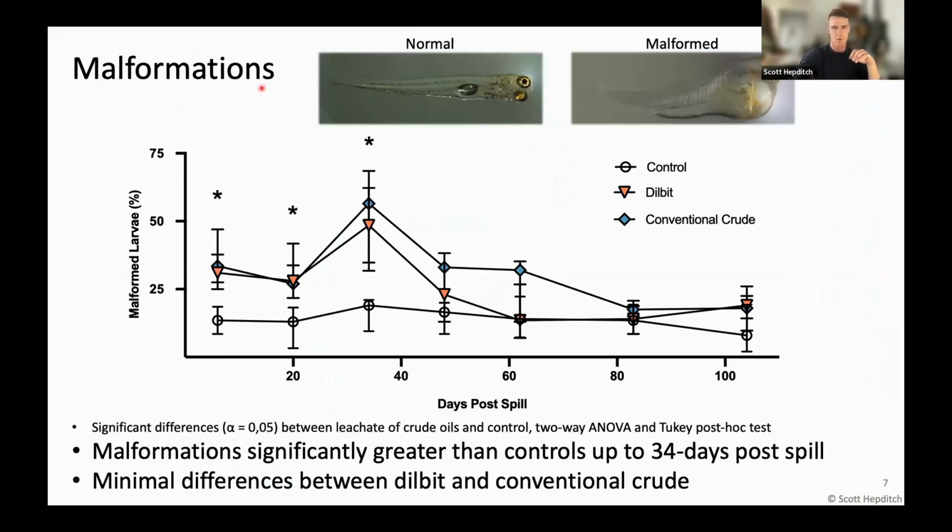These are the results for toxicity analyses, specifically malformations. So we utilize the fathead minnow, which is an indicator species for freshwater environments in North America, where these pipelines currently traverse and transport diluted bitumen. We looked at malformations here. This is a 7-day-old larvae, which has no malformations. It has normal growth.